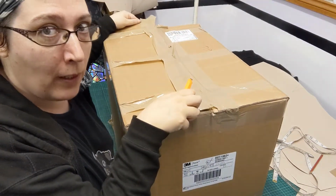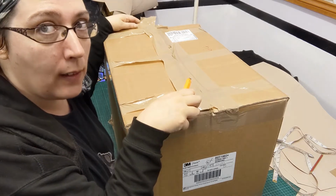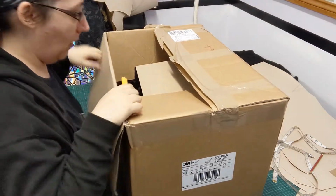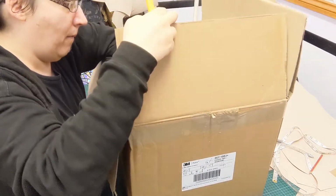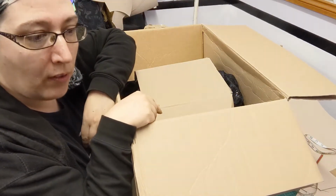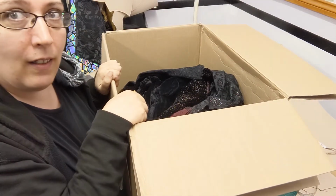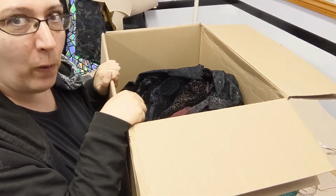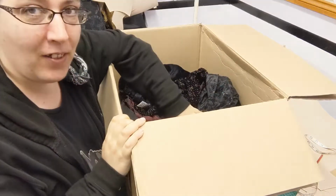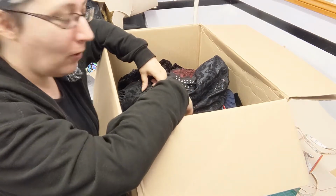So what we have here in this box is basically a load of 80s and 90s cropped jackets. Now this is from someone that I buy from quite frequently. They're always really good. They always send me oversized boxes, so I never know what's actually in here, but it doesn't matter, it's like Christmas every time. So let's have a look at what is in the box.